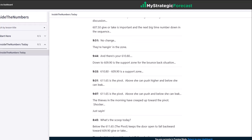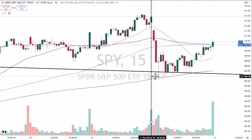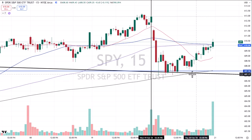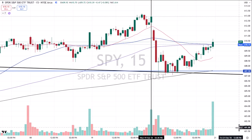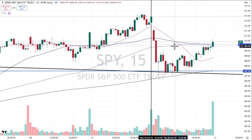From a visual perspective, don't forget, this is what traders are looking at in addition to the numbers up on the board. And what we had was a 607.50 down there with that trend line. So we certainly did have traders buying the market up down there for the bounce back situation. But we were also trying to pick off a long on the way down.